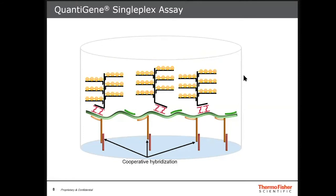In this assay, label probe is an oligo, again with complementary sequences on those branches, attached to an alkaline phosphatase. That alkaline phosphatase, after the addition of chemiluminescent substrate, is used to measure luminescence. So we need a microplate reader capable of reading luminescence. The intensity of the luminescence is directly proportional to the number of molecules that we've captured until we've reached saturation. So again, we're looking at a single target.